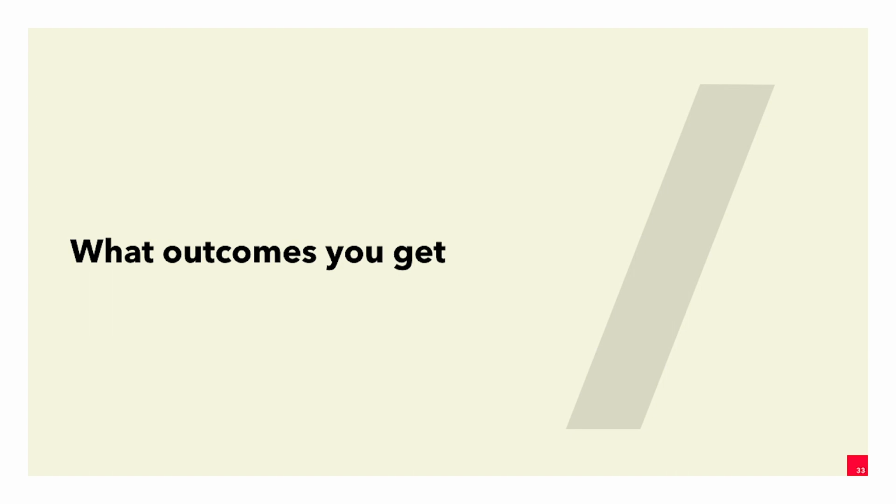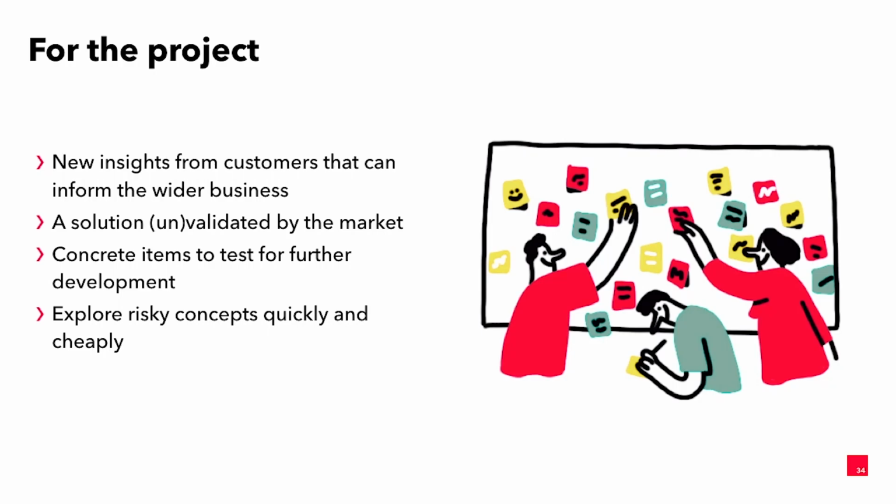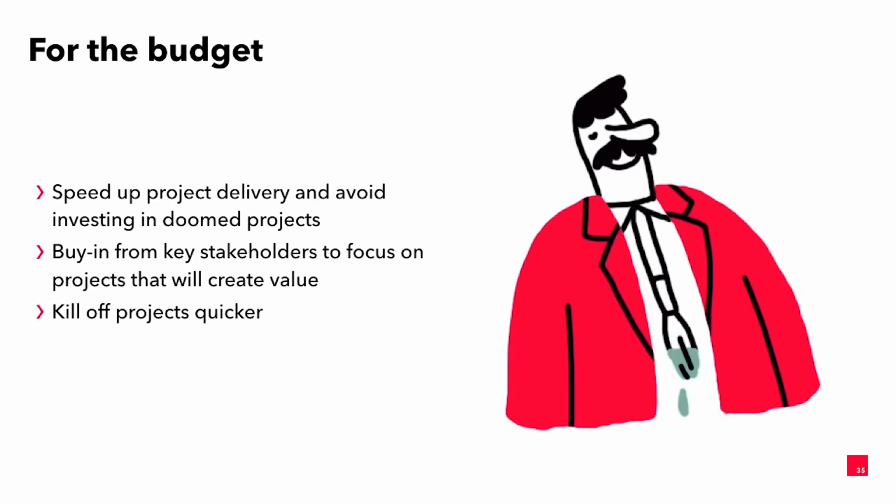Now let's look at the outcome. So what can you get out of doing a design sprint for corporates? Well, there are three main types of outcomes, three main areas. The first one being for the project. What you get by doing a sprint is essentially new insights that can inform the wider business on the customers, a solution which is unvalidated by the market, concrete items to test for further development, because we're mapping all the main risks, and so this informs also the future work of the team, and it allows you to explore risky concepts in a cheap and fast way compared to just building the project, that is.